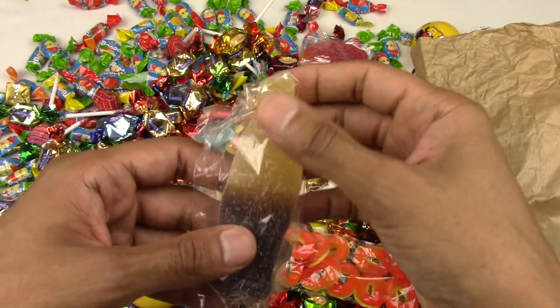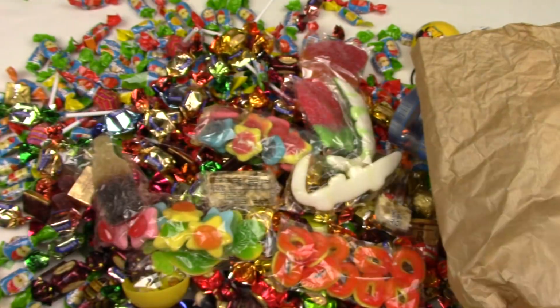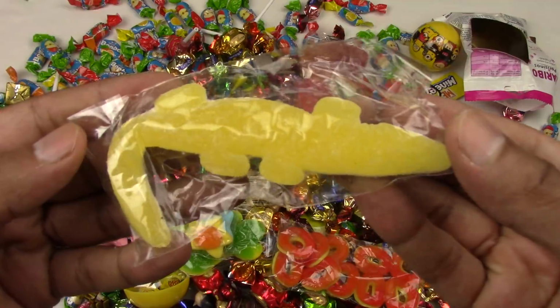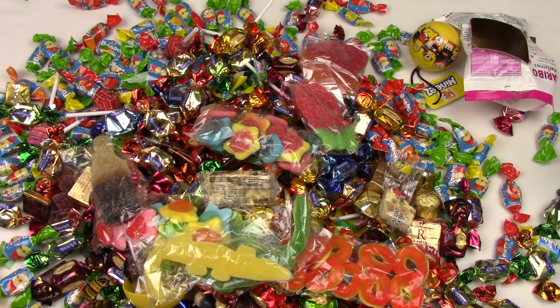Oh, we got a bottle of cola. This is a giant one. It's not a small one. Oh, we got another crocodile. Look. And a green one. We got a green one and a yellow one. Yay. It's so nice.